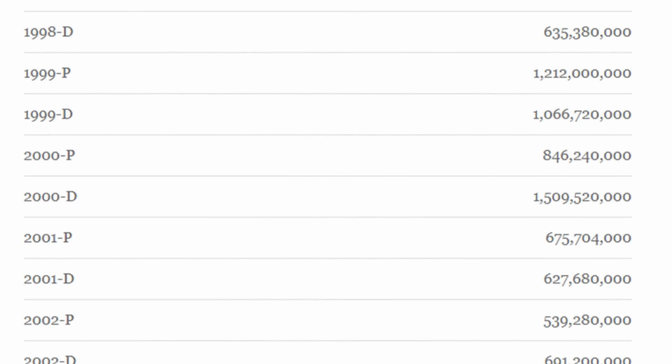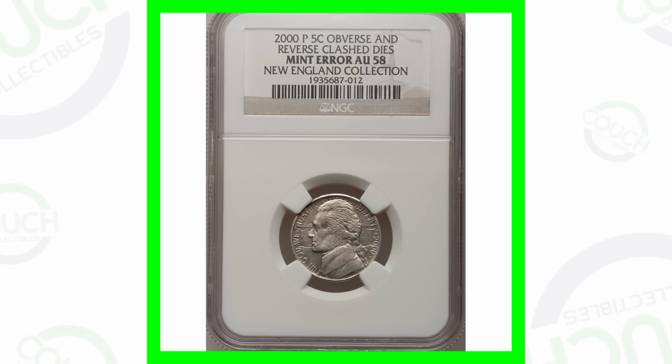Alright, so hopping into it, in the year 2000 for the P mint mark and D mint mark, you see that they made millions of those coins, 800 million for the P mint mark, 1.5 billion for the D mint mark.